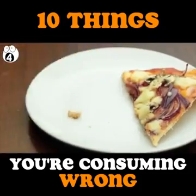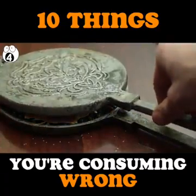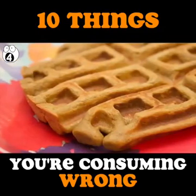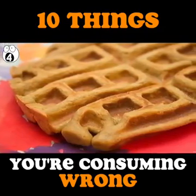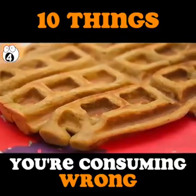Fold your pizza slices up and put them in a waffle iron. This keeps the crust crispy and even remelts the cheese. Plus, you get a cool little grid shape on your pizza. You can even fill the little squares with that extra sauce or Parmesan cheese you get from the pizza place.